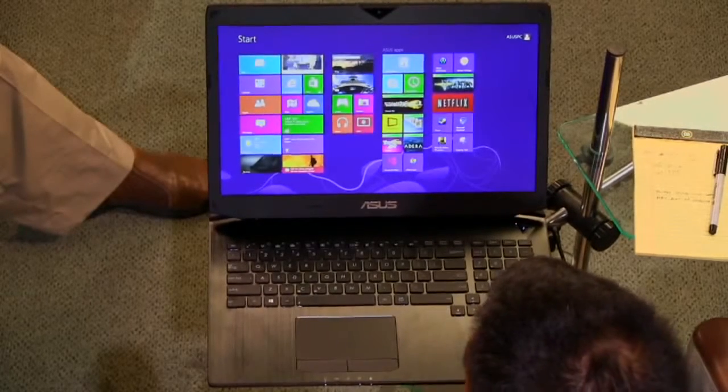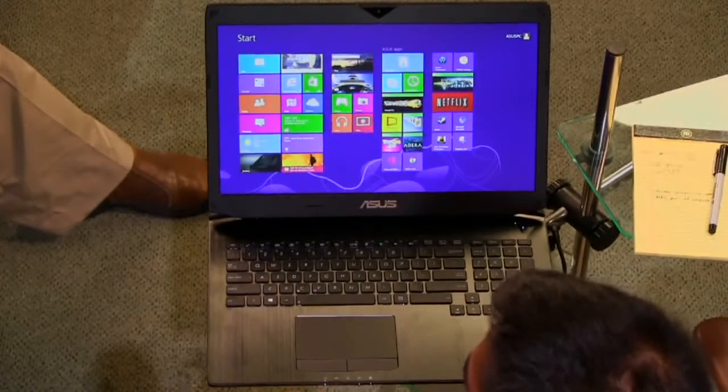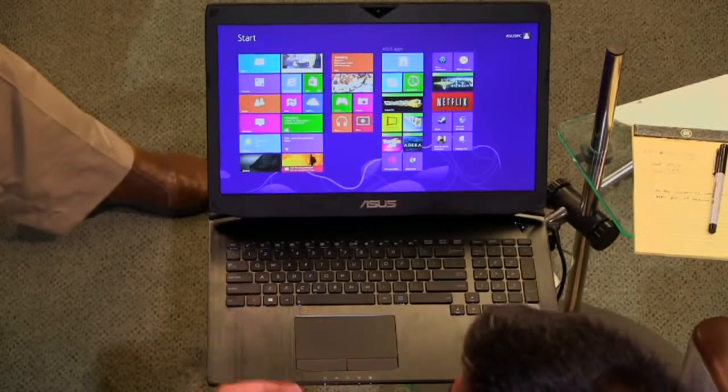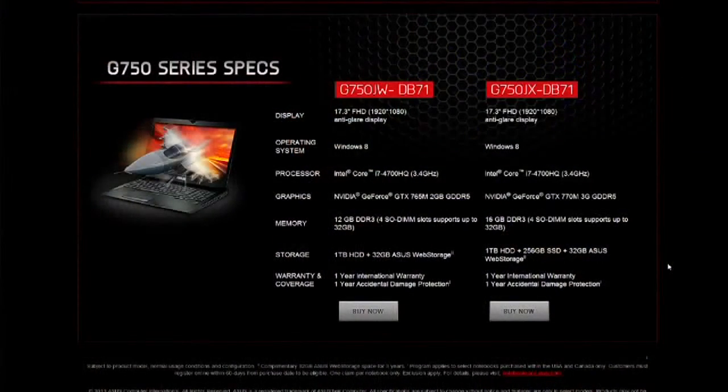Now, how much? I'm sure there are different ranges. This is the one we have here, the 750JX. There's a JW, which is the 700, that uses the 760 or 765 GeForce and has only 12 gigabytes of RAM versus 16. That's the lower end. How much was this? $1899, and it starts at $1,400 for the lower end. So that's not horrible, given you're getting a lot of performance out of this thing.